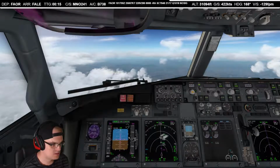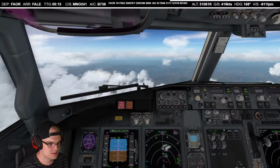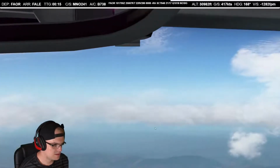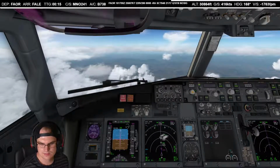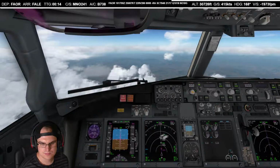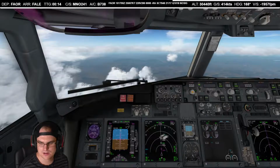Right, coming up to our descent. Engines are throttling back. We can set this. We'll do auto brake level 2. Why does it look like there are no clouds out there and it's supposed to be overcast at 5,000 feet? Right, we'll see as we get closer.